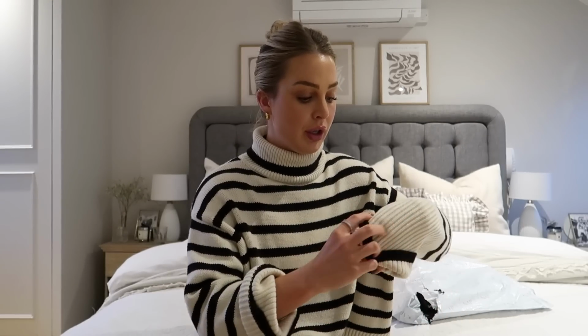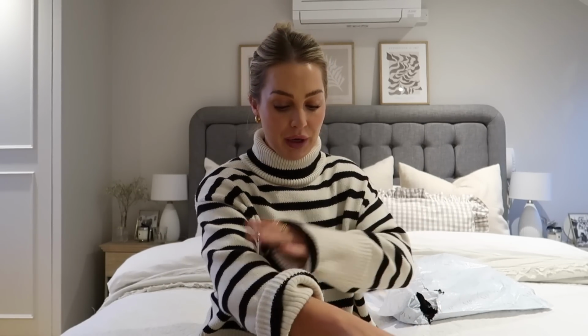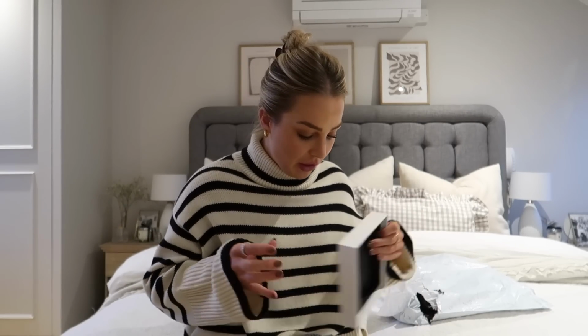So it's all of a sudden gone really dark outside because the clocks have gone back or forward, either one. I lose count now. Obviously we are getting the darker evenings earlier.